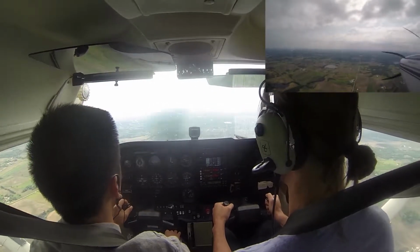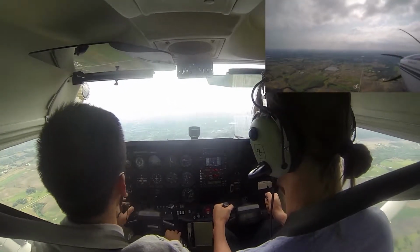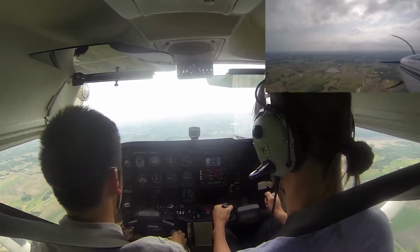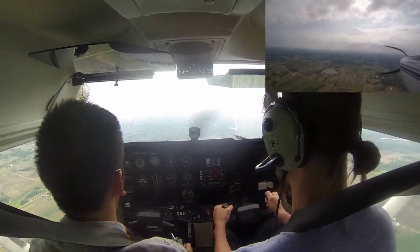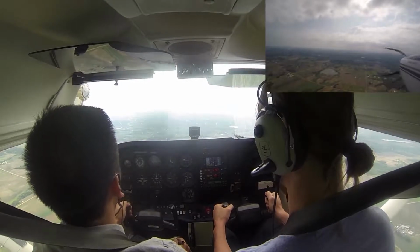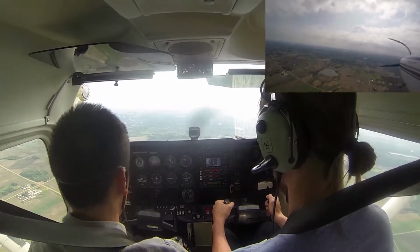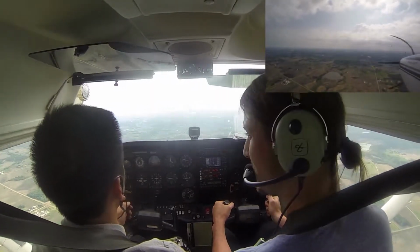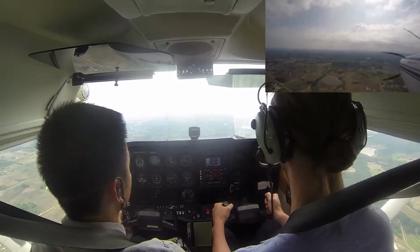Lancome Tower, Cessna 6301 Delta, 11 miles out to the west, inbound to land with Juliet. Tower reported 2 mile final, runway 108. 108, report 2 final, straight in 01 Delta. Cessna 01 Delta, are you at 3,100? Affirmative, 01 Delta. Cessna 01 Delta, roger, thanks.